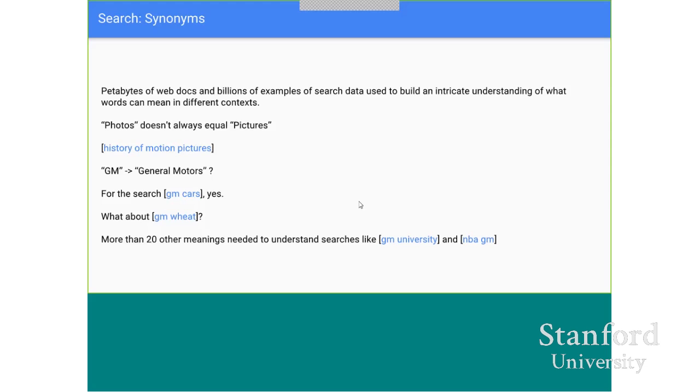So depending upon the context, you might want to synonymize differently. And you can imagine that in order to be able to do that at scale, to the millions of terms there are in English and in all of the other languages we support, we have to be able to mine the data that we have through the web and search logs to make it work.